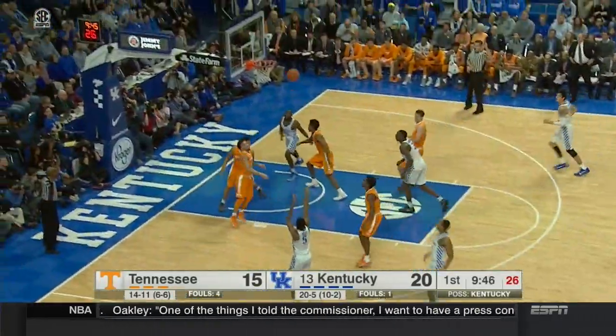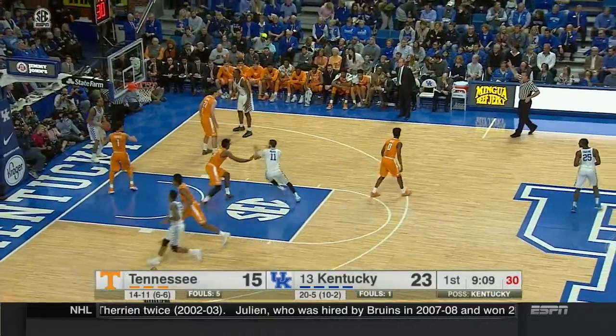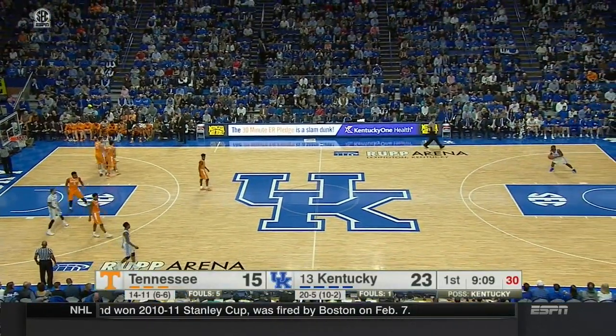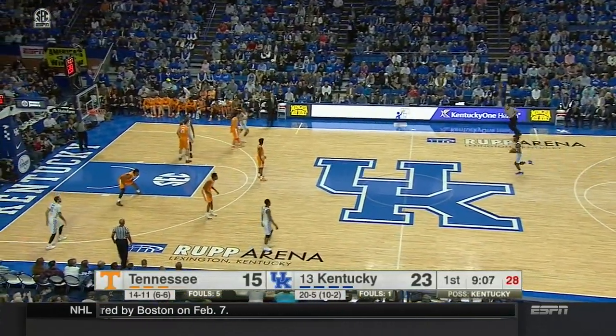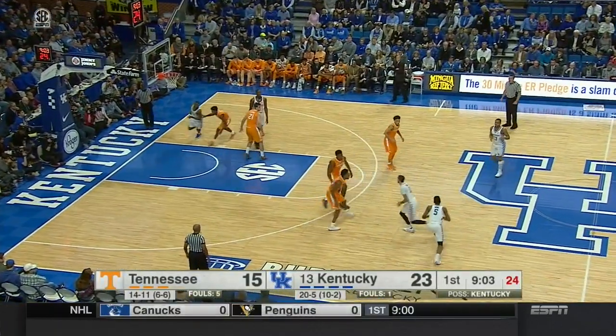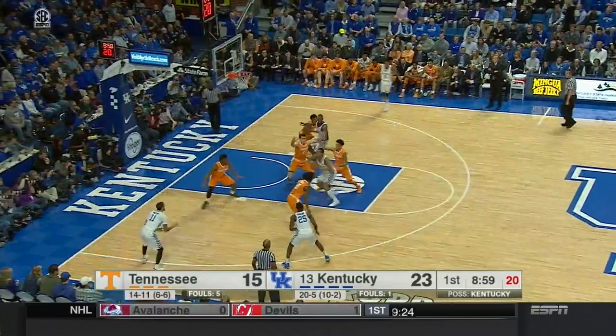Monk, three-ball. Yes! 15 of their points have been off of catch-and-shoot situations, and no surprise, a lot of this has happened with some of their elder players on the floor. Derek Willis just went to the bench, but Hawkins has been out there for a long time as well. They're moving the ball quicker, and they're forcing Tennessee to play catch-up defensively.